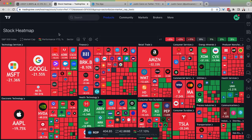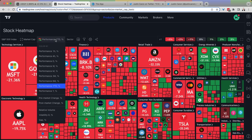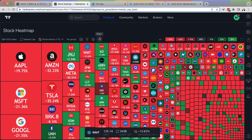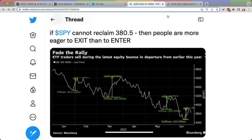I don't know. But what I really want to see is Microsoft, Google, and a few other names get out of that bear market territory. Otherwise, this is likely just going to be another dead cat bounce and another trap. So I'm looking specifically at Microsoft and Google, which between the three of those, they represent the largest weighting to the S&P 500.